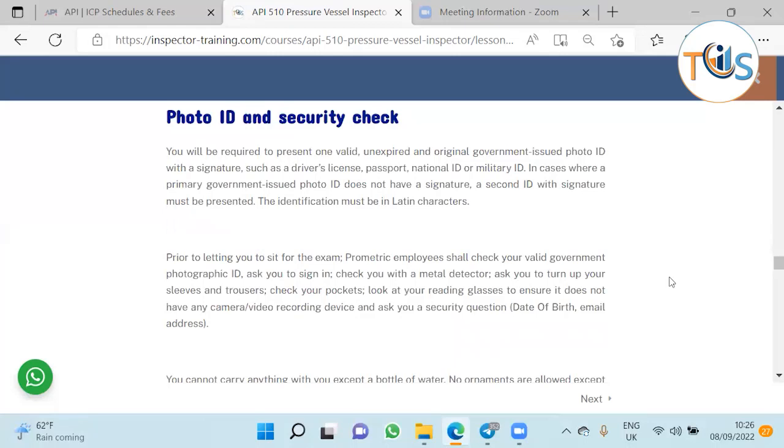Photo ID and security check. Whether remote or in person, you should have a valid, unexpired, original government issued photo ID, like a passport or a driving license. One of our candidates went there with an expired driving license, so they asked him for a valid one. By the time he went and brought his valid passport, it was half an hour late, and they refused him entry. He had to attend the exam 6 months later and pay the reschedule fee. So it's just not worth it.